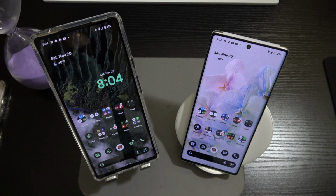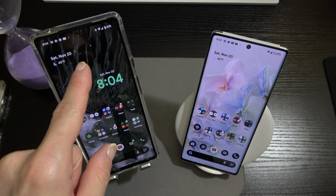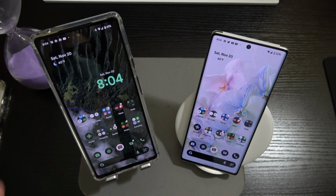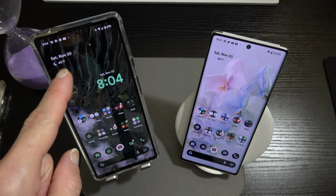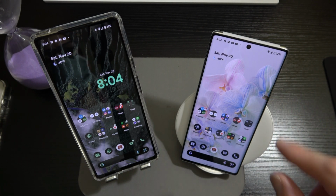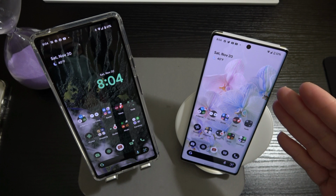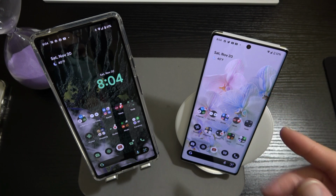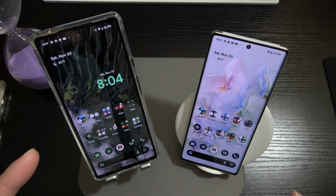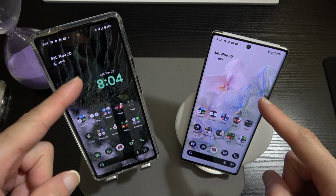This has 8 gigs of RAM. This has 12 gigs of RAM. This has an 8 megapixel selfie camera. This has an 11.1 megapixel selfie camera. This doesn't have the 48 megapixel telephoto lens. This does have the 48 megapixel telephoto lens, but the main primary 50 megapixel sensor is on both of these. The 12 megapixel 114 degree wide lens is on both of these.